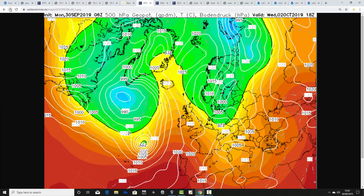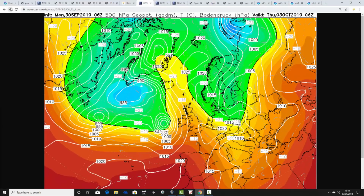As we go through Wednesday into Thursday, this area of low pressure starts to move very quickly northwards. And, of course, it's post-tropical by this point. It's not a hurricane. It's a post-tropical area of low pressure. And this is how the situation is at 6 o'clock in the morning on Thursday. So below is just to the west of Ireland there. Still a very significant area of low pressure. It's not a hurricane, but it is still a very significant area of low pressure, bringing some strong winds, certainly up to gale force, possibly up to severe gale force, to the west of Ireland.